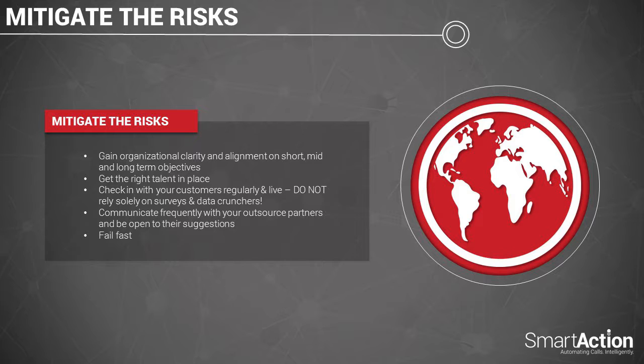Get things out there, see what's working, see what's not. It will allow you to bend the time to proficiency curve in your favor most of the time. So I just spent a lot of time talking about what's going on in the outsourced environment.